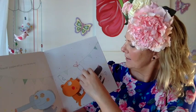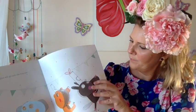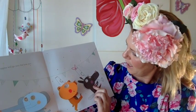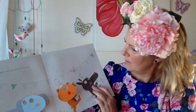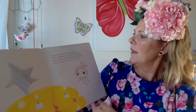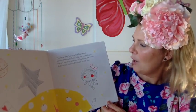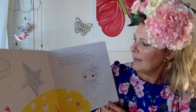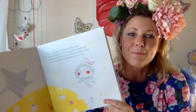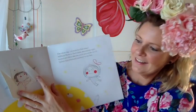And who's this? One of your other friends, maybe? I can't open that door. Oh, there we go. Well, that might be you. Dressed up like a... What is that? A bunny or a doggy? Maybe. The other day, Lily took her first steps without mum or dad's help. She walked right towards me. Now she can walk around the world. I place this treasured memory in my box. Look at this. She's a star.